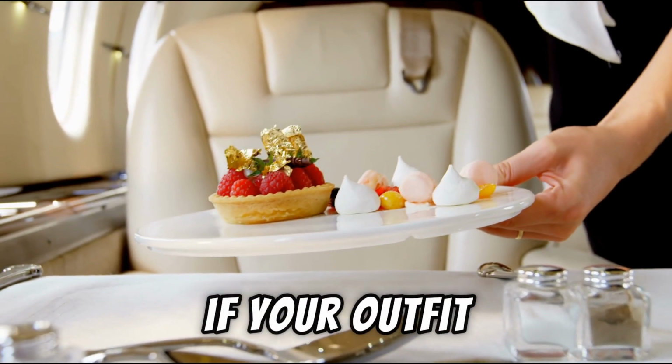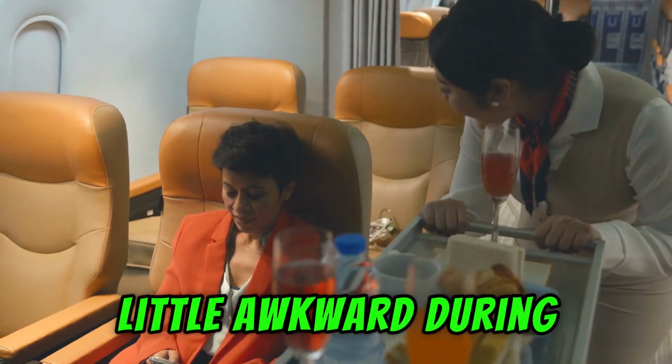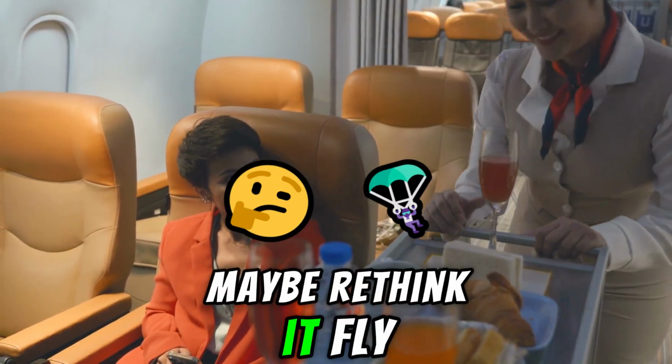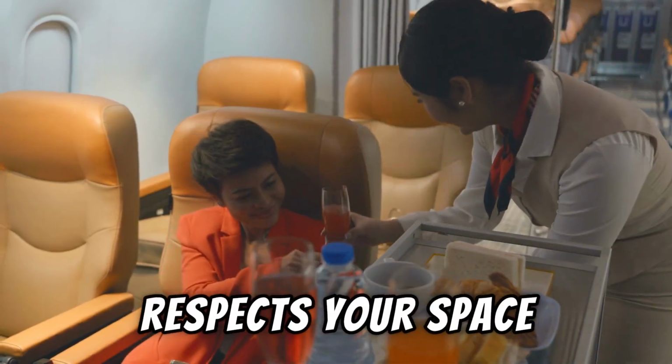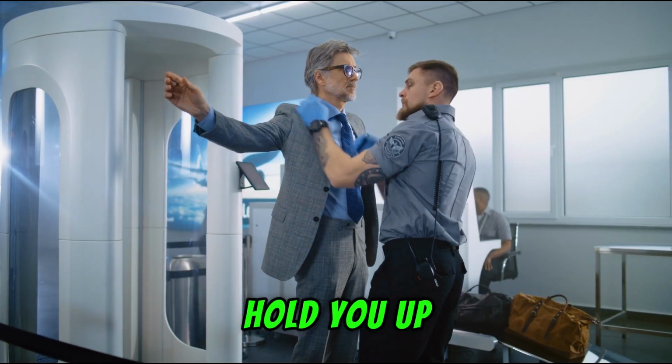Bottom line: if your outfit would be uncomfortable during a delay, distracting in a middle seat, or even a little awkward during an evacuation, maybe rethink it. Fly in something that supports you, respects your space, and everyone else's, and you'll land in a much better mood.